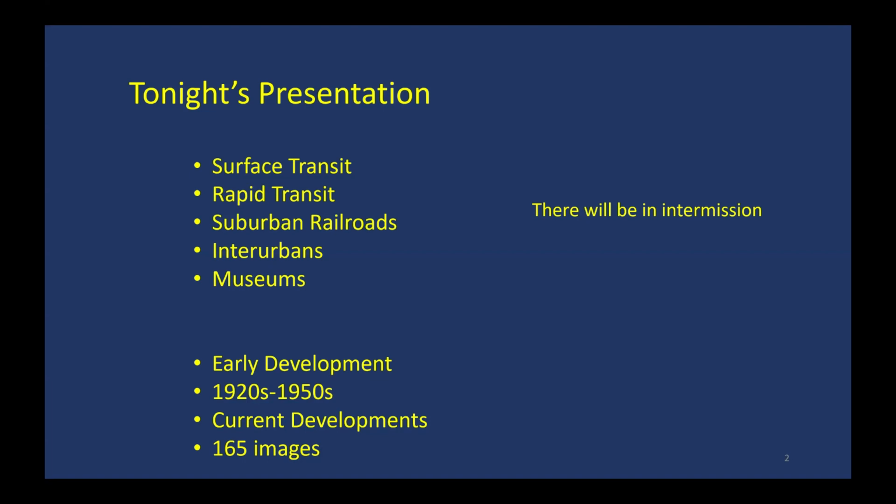I also just want to tell you how this is going to work. I'm going to describe surface transit, rapid transit, suburban railroads, interurbans, and then wind it up with a few pictures of museums in the Chicago area that have Chicago area equipment. So unfortunately, no seashore. The program will be broken down into early development, then the 1920s through the 50s, and then current developments. And yes, there will be an intermission. So let's have at it.